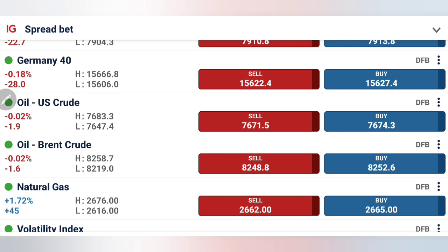Likewise, NG has breached past $3 levels, and in recent times I have told you several times that 3.2 might get achieved precisely if it is reversed from the median at 3.1. Now back to the support at 2.6.